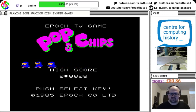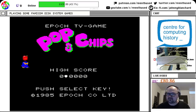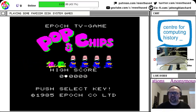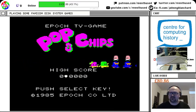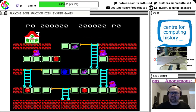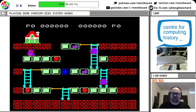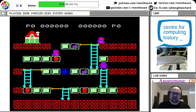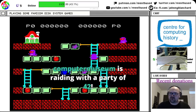And this is us. So what are we doing? We are taking a look at the Epoch Super Cassette Vision. And if you've never used the Epoch Super Cassette Vision before, or heard of it even, it was a machine back in the third generation of consoles. It's easily described as Nintendo.